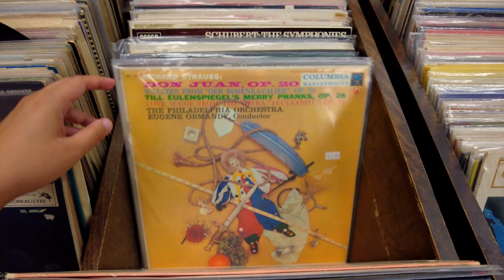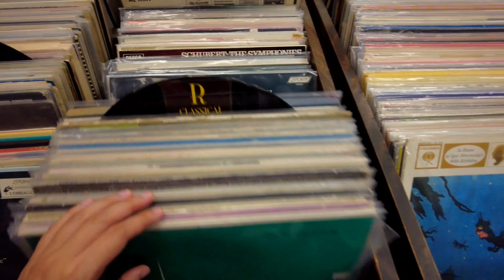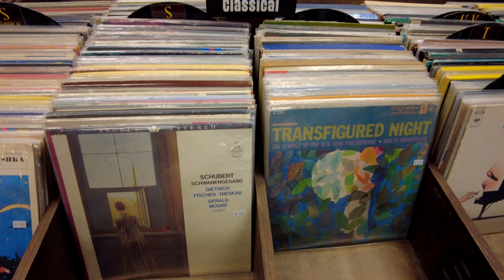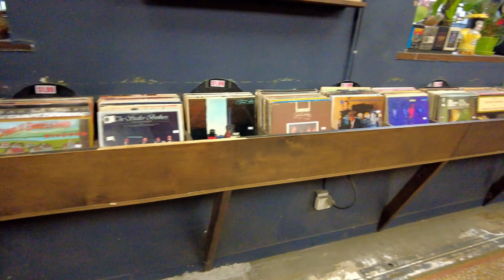And here's the secret stash. They've got vinyl records too. That's right. You can dive into crates of vinyl like a modern-day treasure hunt. It's like a journey back in time. And who knows, you might discover that one record that becomes the soundtrack to your life.